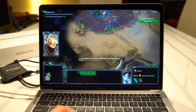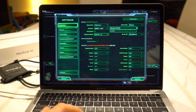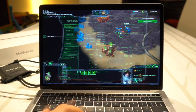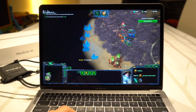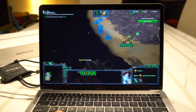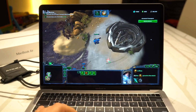46, okay, here we go. 27 frames per second, but it is definitely a bit choppier. So what I'm gonna do is I'm gonna drop it back to 1440. Go, go, go. 55 frames per second, definitely playable this way. So I wouldn't say you even need to drop it to what was recommended, 1152. I think you can definitely play at 1440. Of course, I put all these settings all the way off or low.